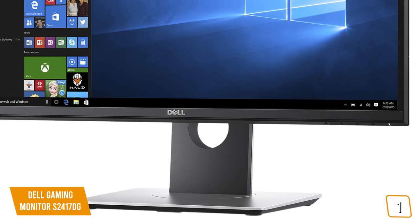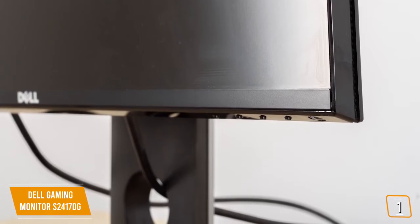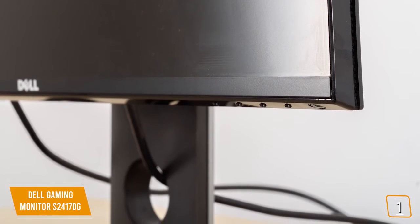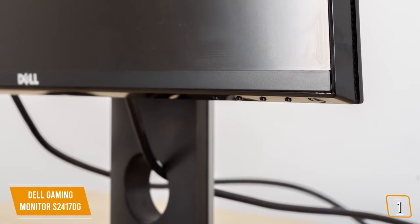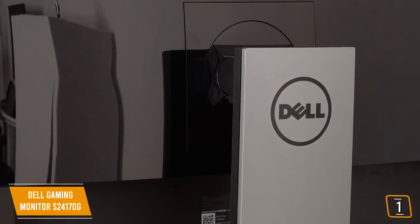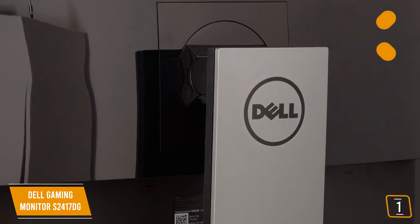The QHD resolution is the perfect sweet spot between 1080p and 4K, offering the performance and image balance of both at an acceptable level. The Dell S2417DG gaming monitor takes the spot as the best overall budget gaming monitor on this list, offering the most well-rounded feature set.